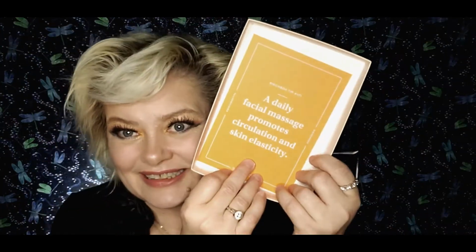I don't want to see the back of this. So how can I do that? Oh, we can do it this way. A daily facial massage promotes circulation and skin elasticity. So, there you go. That's why you should get a face massage, or do it yourself every day. Do it when you're washing your face. It doesn't take that long.